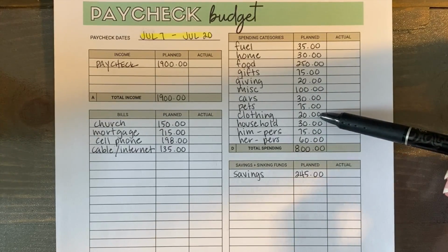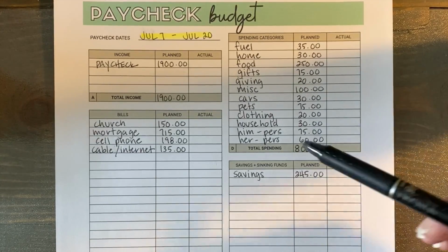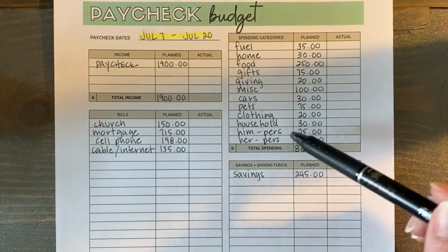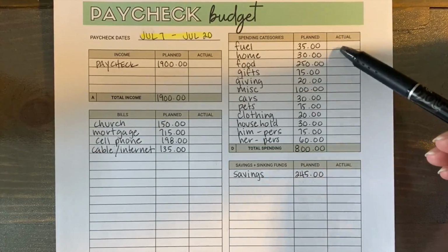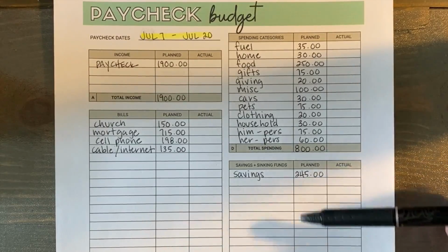Clothing is $20. That covers our whole house. Household is $30. That's things like toilet paper, cleaning products, different toiletries. And then in the first paycheck of the month, my husband and I both take our personal money. So his personal is $75 and mine is $60. And all of these spending categories together equal $800.